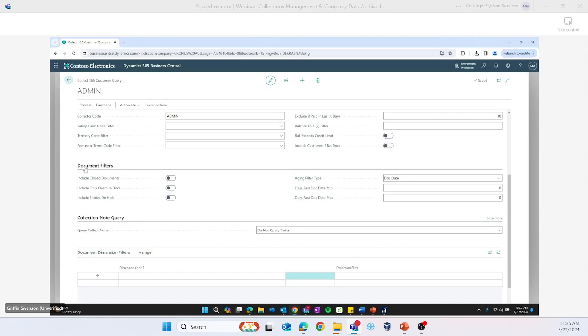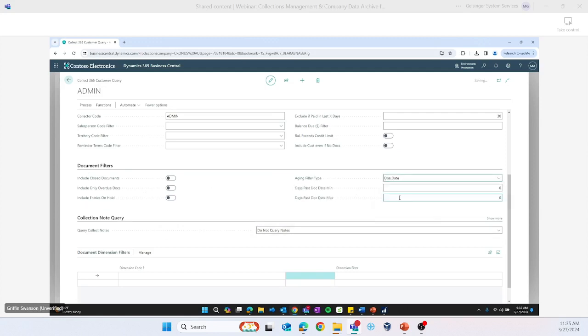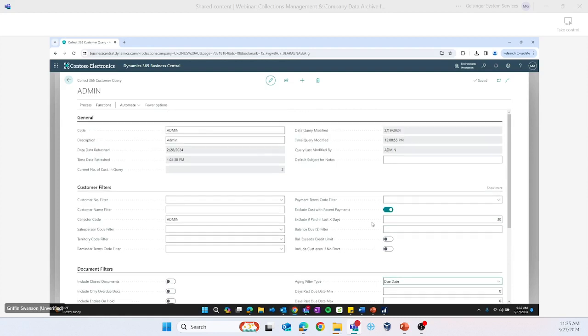Down here, you're also going to be able to have document filters. This is going to allow you to focus in on specific aging periods, document dates, as well as due dates. And again, this is all very, very customizable to where you can get a specific customer list based off of the restrictions and criteria that you've set up within this query window. So I've kept a very simple one here today. Basically said, hey, show me all of my customers as a particular collector.